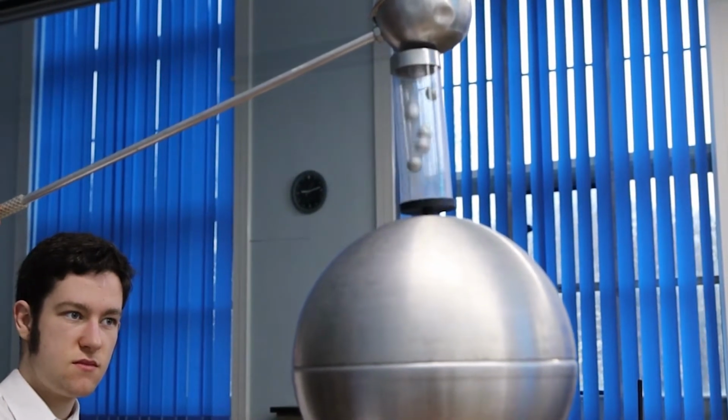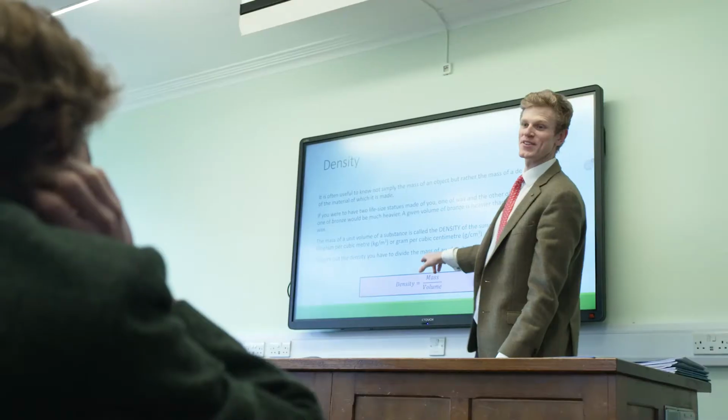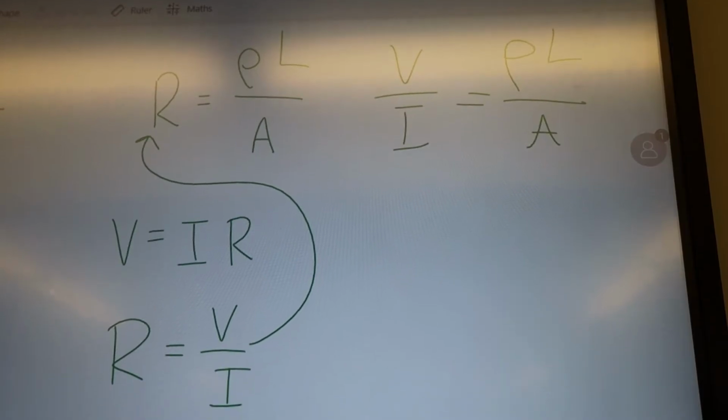Physics is a very logical and organized subject. It relies on its equations and often uses data and numbers. It can also be very helpful to look at and memorize the different equations for physics, as one can often lead to another and sometimes multiple equations are needed to answer a question.